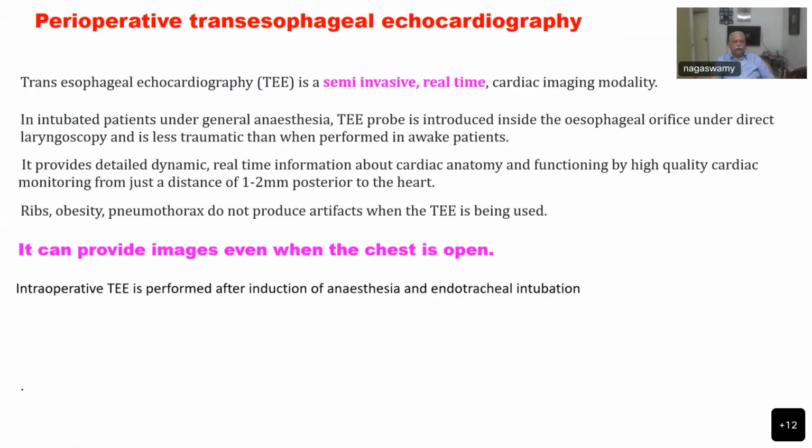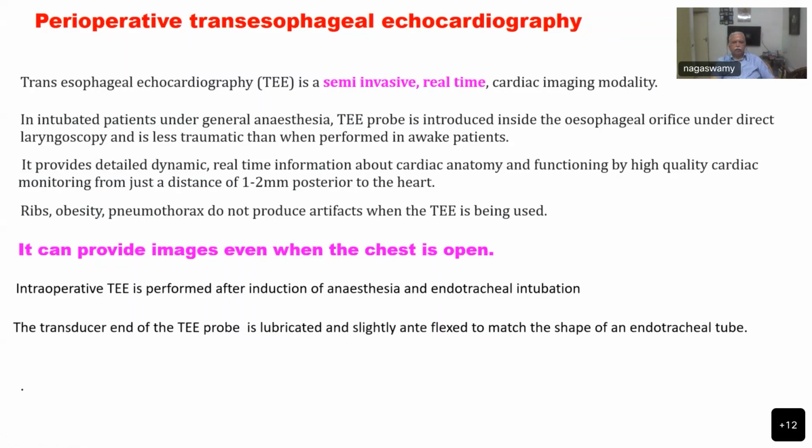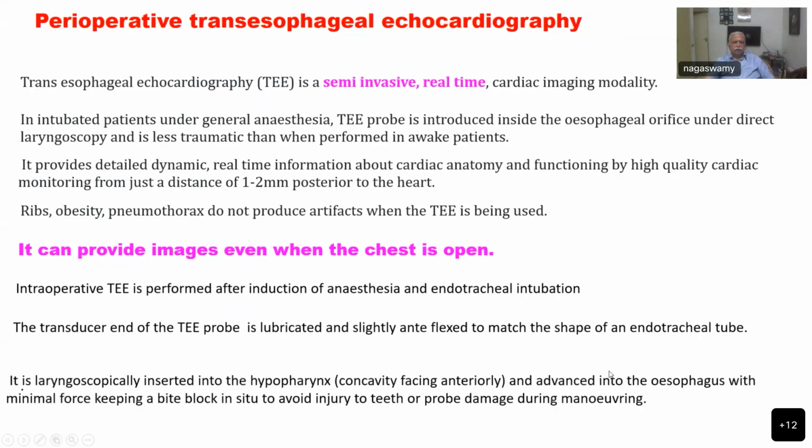Intraoperative TEE is performed usually after induction of anesthesia. You don't put the probe first. You first induce anesthesia, you intubate the patient, and behind the endotracheal tube, you lubricate the probe and slightly flex it to match the shape and curvature of the endotracheal tube and pass it into the esophagus. It is laryngoscopically inserted first into the hypopharynx and then advanced into the esophagus with minimal force, keeping a bite block in situ to avoid injury, which is the point you said. So even under anesthesia, it is better to use a bite block so that at recovery time, if the patient clenches his teeth, there will be no damage occurring.